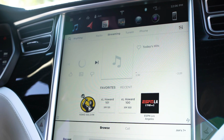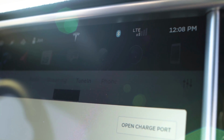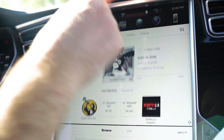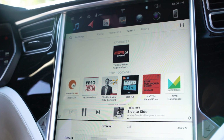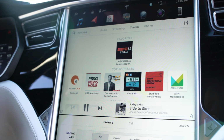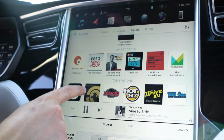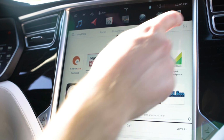It also comes built in with some streaming options. You've got Slacker and TuneIn. It's got an LTE radio integrated into the car, so just use that to stream, and that's free. You don't pay for any of the data that the car is using, at least for right now. It doesn't have any built-in storage to offload stuff to, but all the streaming options make it really nice.